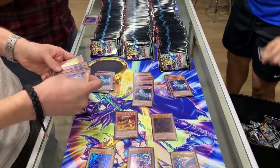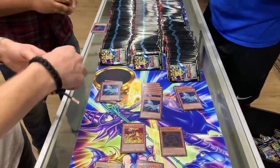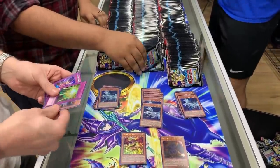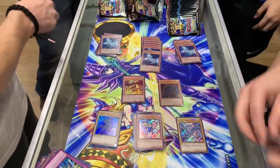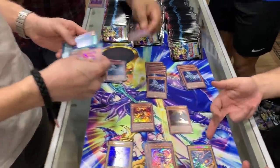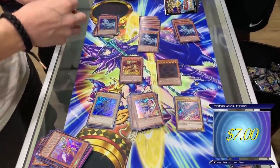Here we go. Blue Eyes Alternative game is on. Dark Magician Girl. That's so nice. So we're setting aside the Dark Magician Girl. Yeah, Dark Magician Girl's over here. Simply Sid. And short print, obviously. She just loves me. Look how hard these cards are. I feel like there should be a little sound effect every time we pull a Dark Magician.